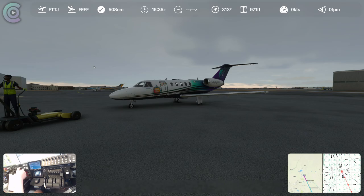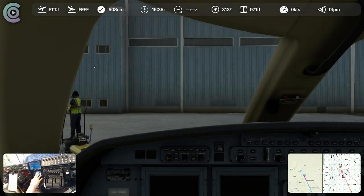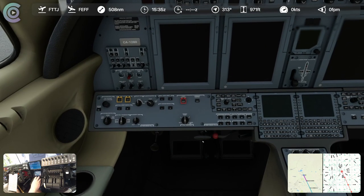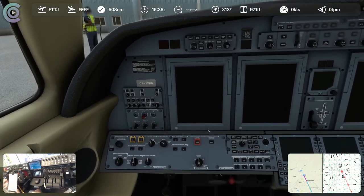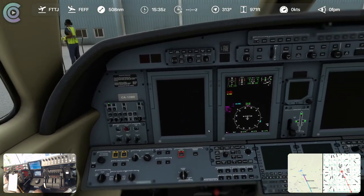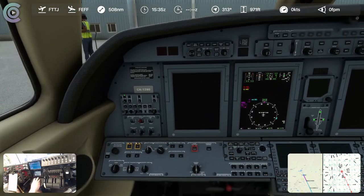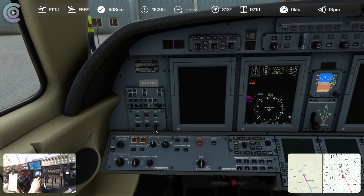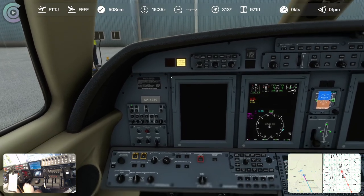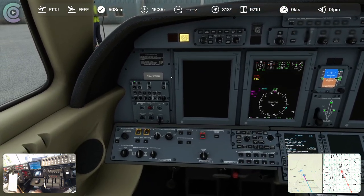So let's get inside and let's get things rocking and rolling. I don't know why the yoke is there. It's not supposed to be there anymore. That's a little bit weird, actually. Battery, emergency lights armed. Standby display on. Avionics to dispatch mode. We'll acknowledge the master caution there. Parking brake is set.